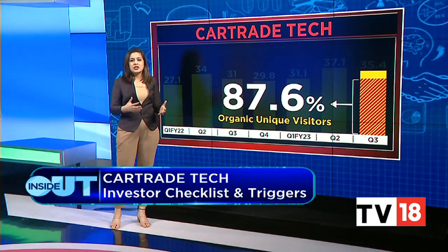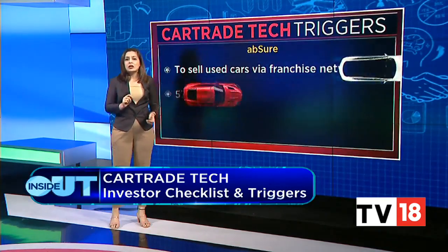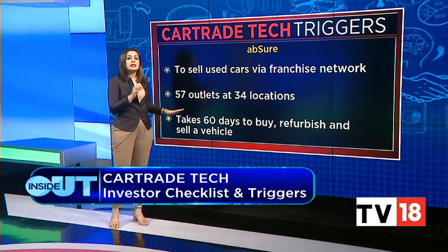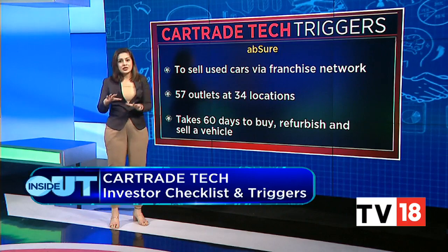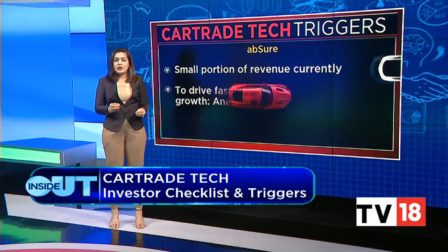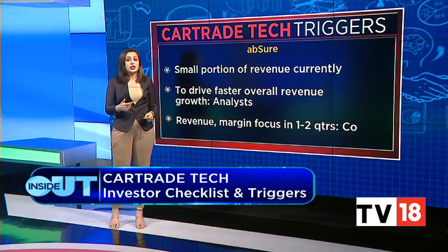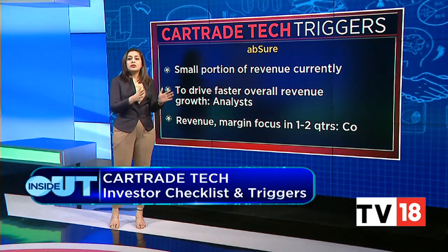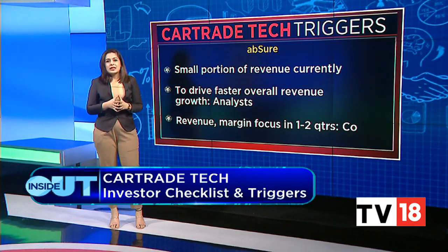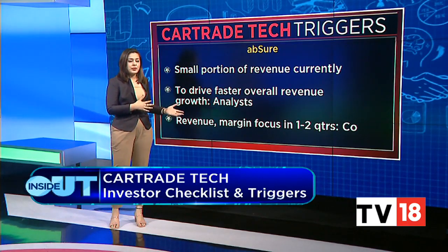In terms of possible triggers or important factors, the company launched AppSure. This is to sell their cars via a franchisee network for used cars. It has 57 outlets at 34 locations where the company takes 60 days to buy a vehicle, refurbish and sell it. It is a very small part of revenues right now, but analysts have been very bullish on it because they expect future revenue growth for the business to be driven by faster growth for AppSure. However, the company in Q3 said it will take another quarter or 2 quarters to focus on revenues and margins for AppSure.